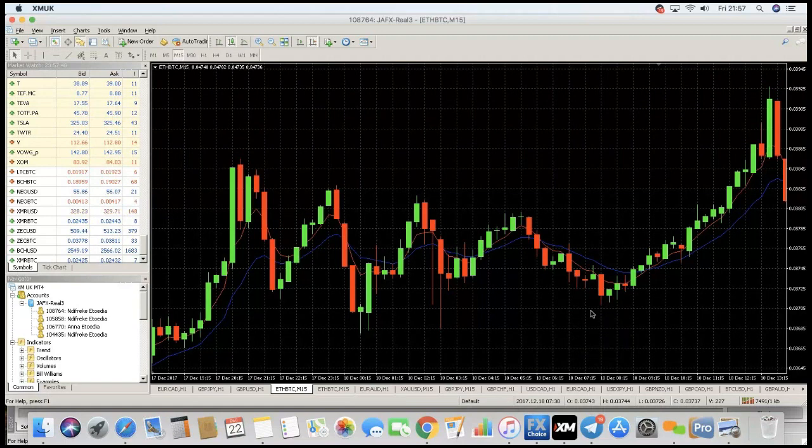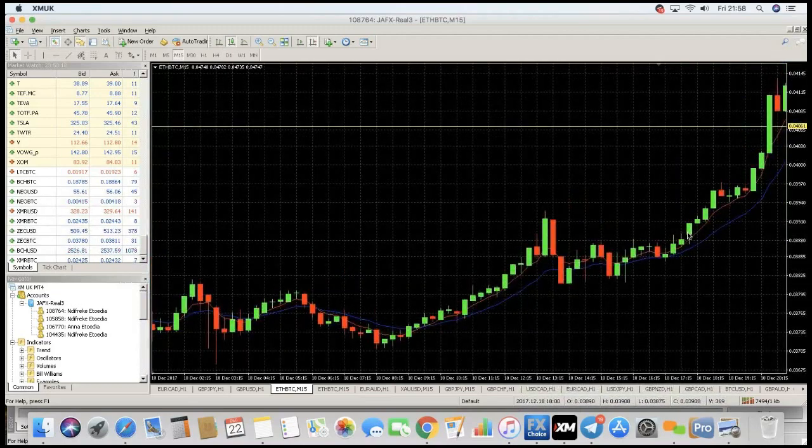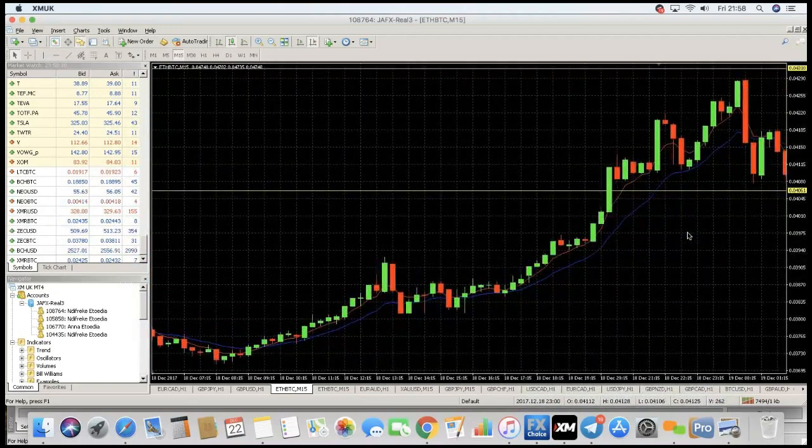So what you're waiting for is for it to cross to the other side. If it crosses the blue MA, that's your water, you know it's down. If it crosses it, that's a signal for you to buy the market. It's down here and it crosses the blue one. It's telling you it's ready for you to buy. If it's up here and crosses, see, it's not crossed yet. Sometimes it may cross and go back up, so that's another thing you have to watch out for.